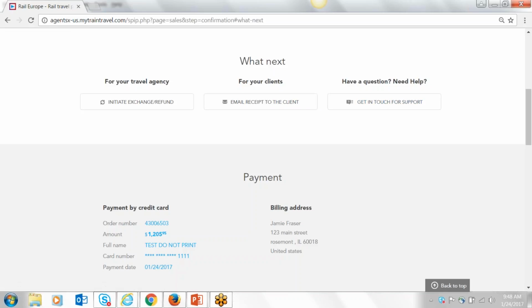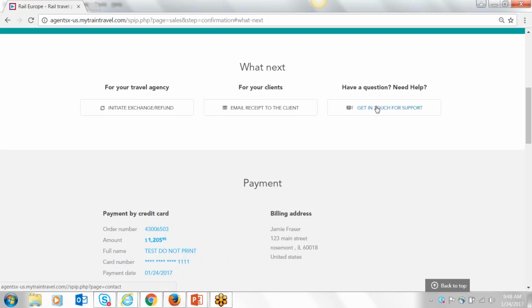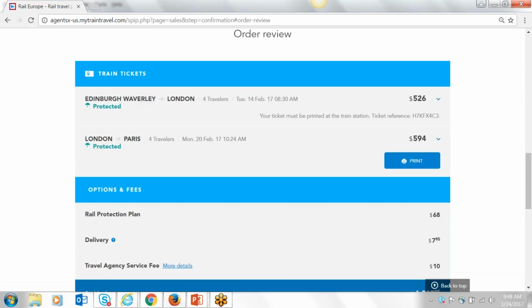So I have a question, an after-sales question. I need to get in touch with somebody. I can click here. If I go back up, I can review the itinerary again. Here you'll see you already have the PNR number, and this is a print-in station where the client will need the PNR number, and you'll see here a print button for the print at home document. So no waiting for extra emails to come to you with these electronic documents. You can go right to the booking itself.